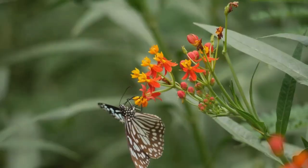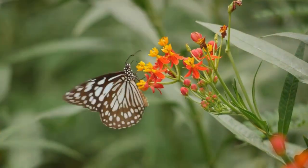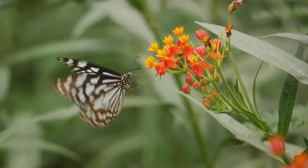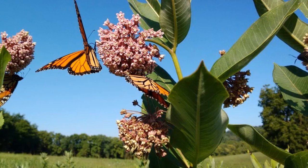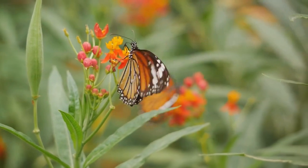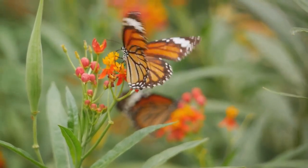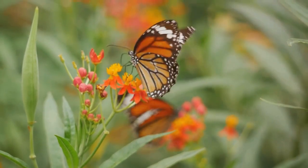First off, let's talk about plants. Butterflies are drawn to brightly colored, nectar-rich flowers. Consider planting species like milkweed, coneflowers, and butterfly bush. And remember, variety is key. Different species of butterflies have different preferences, so a diverse plant selection will attract a wider range of butterflies.